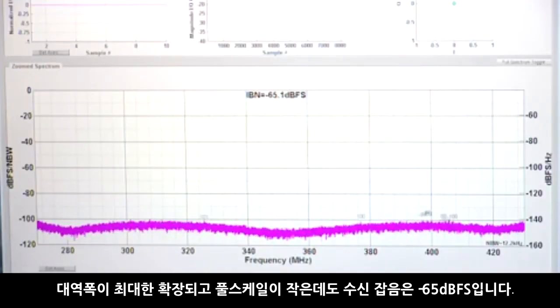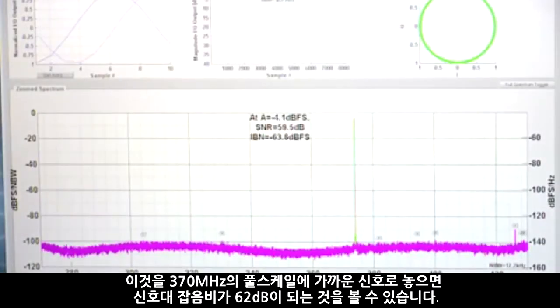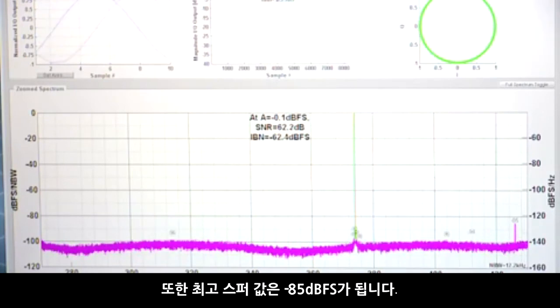Even though the bandwidth is maxed out and the full scale is small, the in-band noise is -65 dBFS, equivalent to an 11-bit converter. Putting in a near full-scale signal at 370 MHz, we see a signal-to-noise ratio of 62 dB and a peak spur of -85 dBFS.